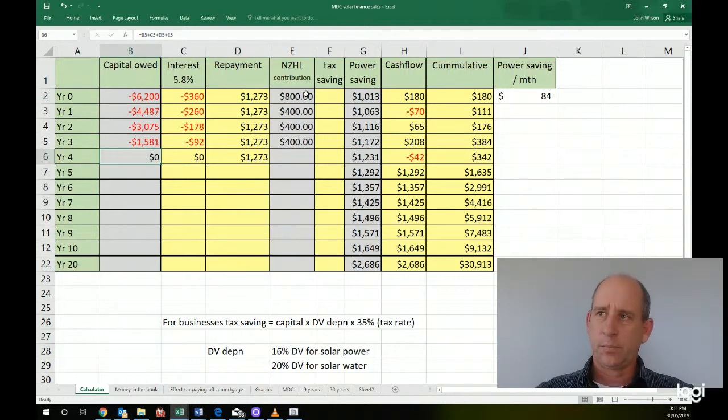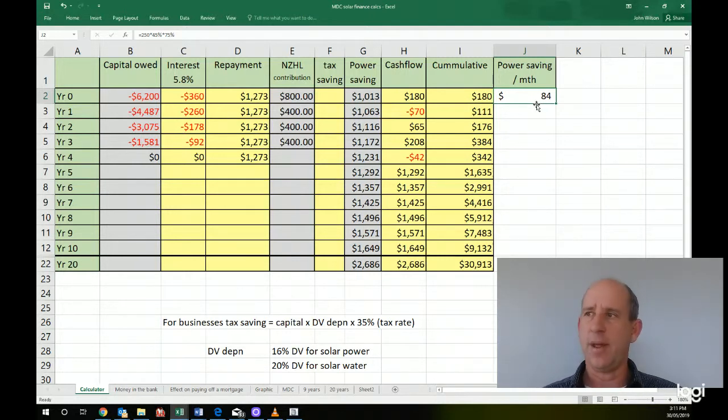4 years. And your contribution from NZ Homeloans, after the first year, they'll pay you $800 into that account, and for the next 3 years they pay $400. So that's the $2,000 that they'll pay you over 5 years to help pay off your solar system. Your power saving, so this is what you'll save in power with your solar water heating system. How that's calculated out is this column here. If you have a $250 a month power bill, then 45% of that for a new home will be hot water. And we'll save you 75% of that. So 250 times 45%, your hot water portion, times 75% your saving is $84 a month. Times that by 12 and you get a power saving of just over $1,000.